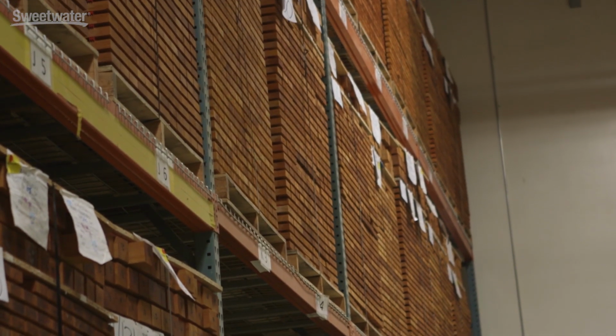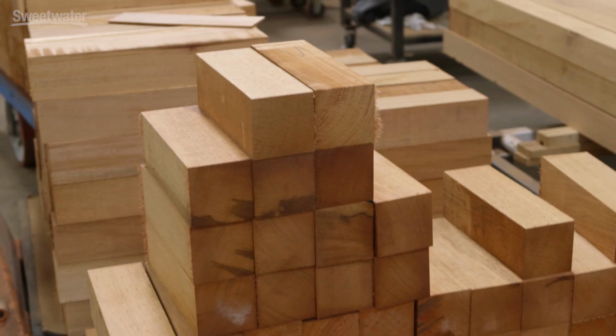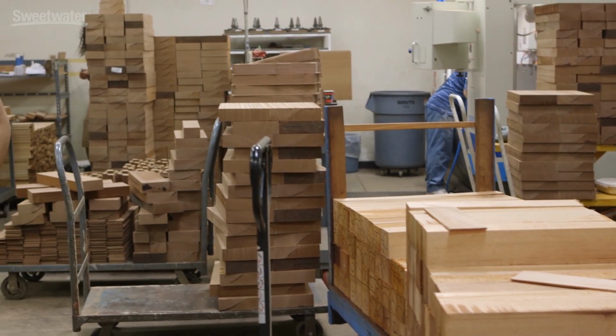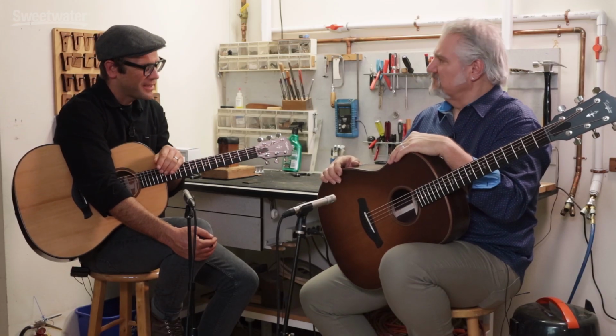Well, absolutely. We build in a climate-controlled environment. That environment here in the factory is 47% relative humidity at 70 degrees Fahrenheit. Now, the reason we choose that is it's right in the very middle of what kind of weather conditions you could expect a guitar to live in. It's that real average point.